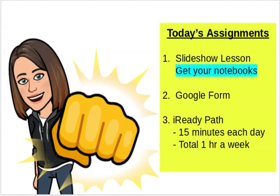So, taking a look, you can see our assignments for today. Some of you seem very confused about what you need to do every day. I go over it in the video. It's listed in this yellow box, and this slide is its own separate slide in the presentation. Please make sure that you complete 1, 2, and 3 from the yellow box today. I say it several times throughout the video too.